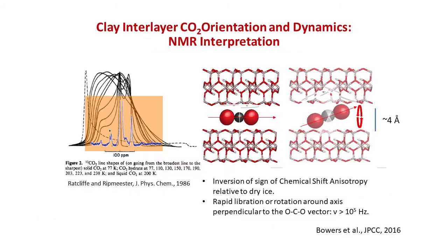Okay, so as an example, we're interested in what carbon dioxide is doing if you pump it down into the earth and how it interacts with the minerals. So we collected carbon NMR spectra of CO2 in the nanopore galleries between two layers of clay. And there's the scale, 4 angstroms there. And the spectrum's in blue, this is a terrible figure, and everything else is theoretical spectra.